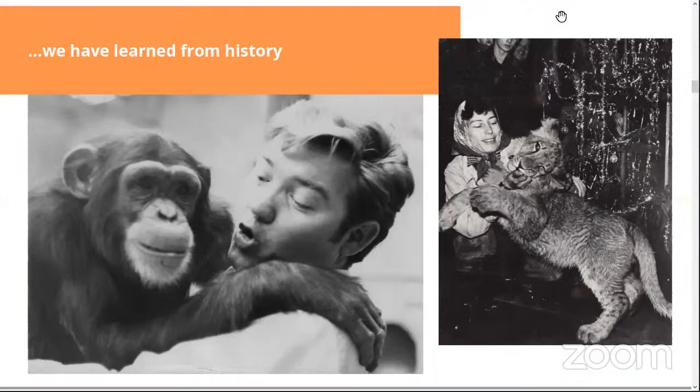Also, our zoo has changed in terms of how we approach the animals. In the history, we thought that what's best for us, for people, is best for the animals as well. We took them as pets, but actually they are not pets. Even though they are in captivity, they are still wild animals.